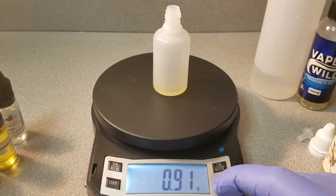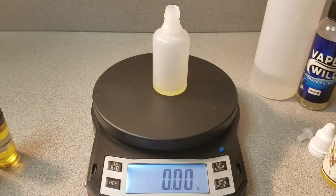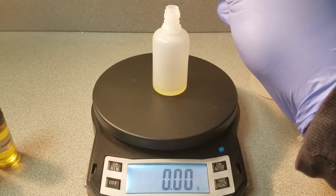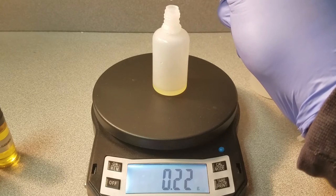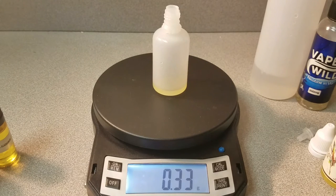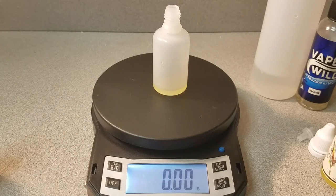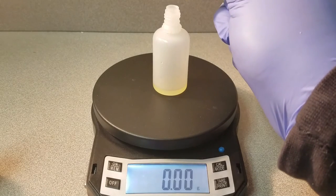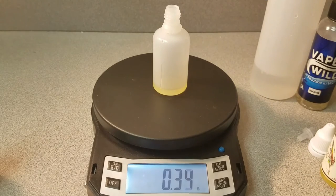Next up, FA Orange. Flavor Art Orange. And always shake your ingredients. FA Orange is in at 1%, so that's 0.3 grams. Okay, FA Orange is in. Next up is Capella Sugar Cookie. That is in at 1% as well. That's 0.31 grams. Okay, there we go. Capella Sugar Cookie's in.